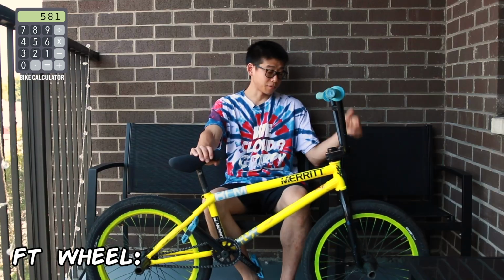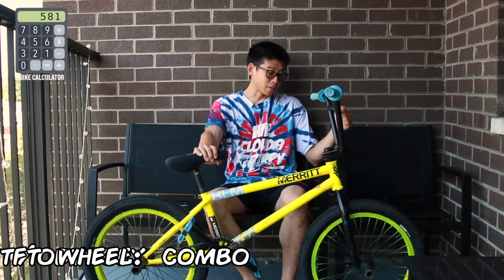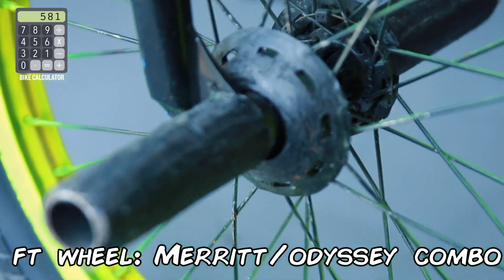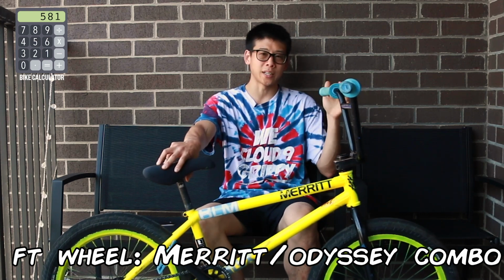Might as well finish off with the front wheel here. My front wheel, it's a customized wheel. I'm running the Merritt non-stop front hub with an ODYSSEY Hazard light rim. Although this is a customized wheel, it probably costs the same amount as a complete front wheel these days, which is around $185.